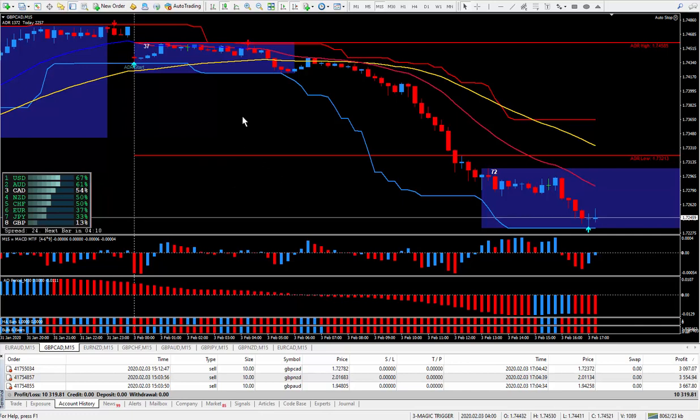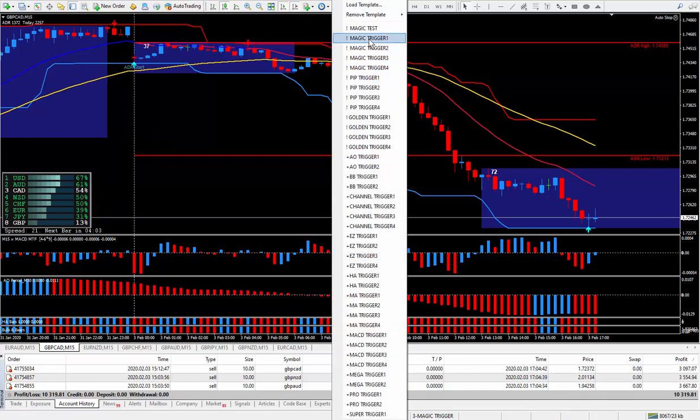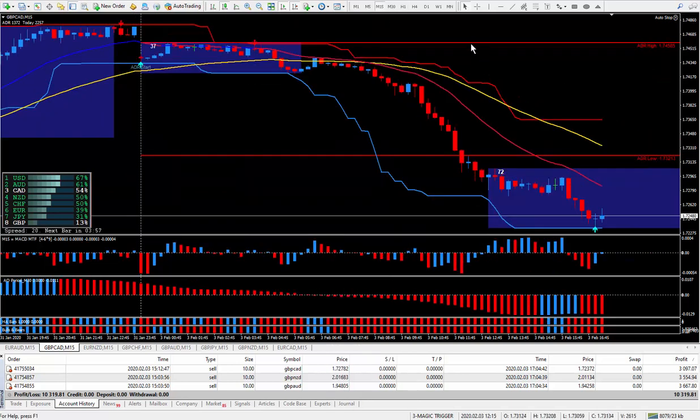It's my first day for trading my new Magic Trigger system. That's this one right here, the Magic Trigger. It's a combination of the PIP trigger and the golden trigger merged together. And if you remember, the PIP trigger is great for when the market is trending, and of course the golden trigger is when the market is range bound. In other words, these channels here, upper and lower channels.